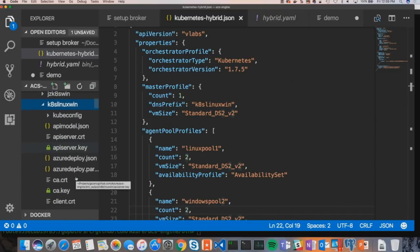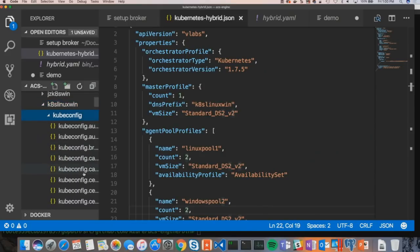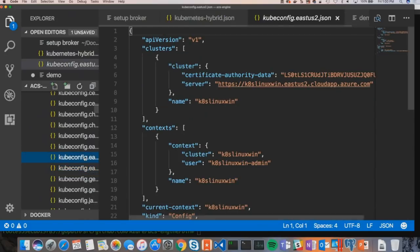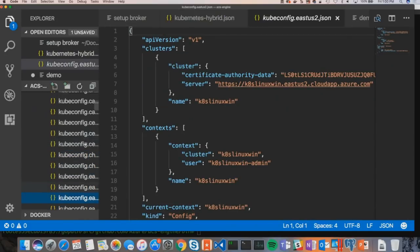So basically what's going on is it generated your kube config. This is important because you can run kubectl locally, the CLI tool for Kubernetes. You can change the config on your local computer to be this config that's in here. Basically, you have to pick the one, like I'm going to deploy this to East. So in East here, you'll see there's my config.